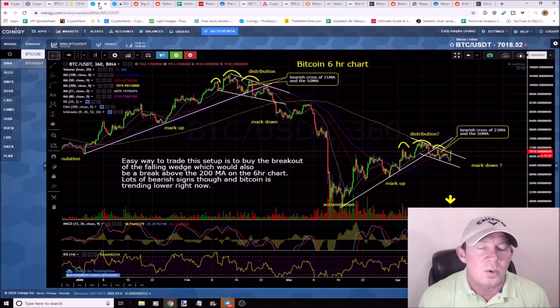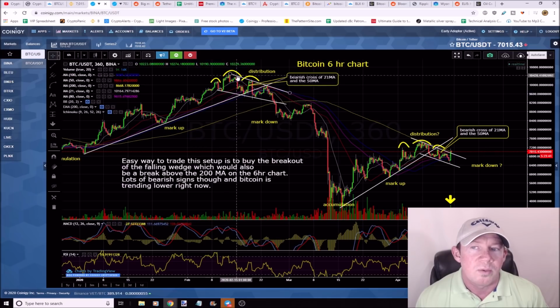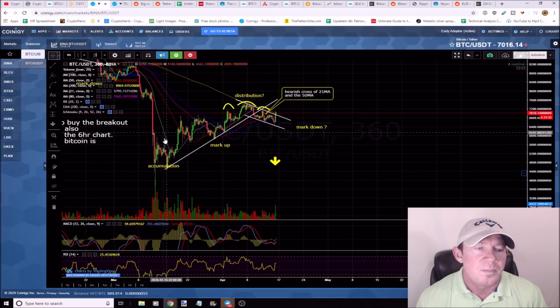This is a Bitcoin 6-hour chart. And, you know, we've talked about this previously, where you have this uptrend. We ran up to 10,500, distribution. We had a falling wedge, broke to the downside, wrecked city. Now here we are. So you've got this uptrend, falling wedge.